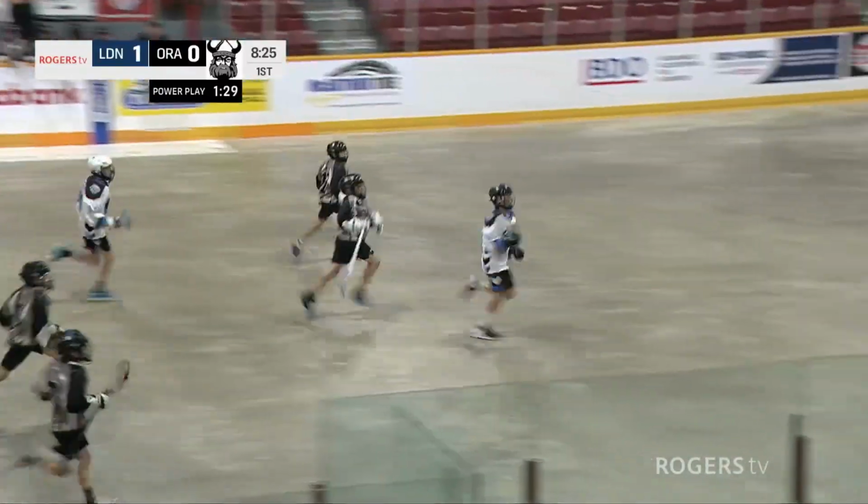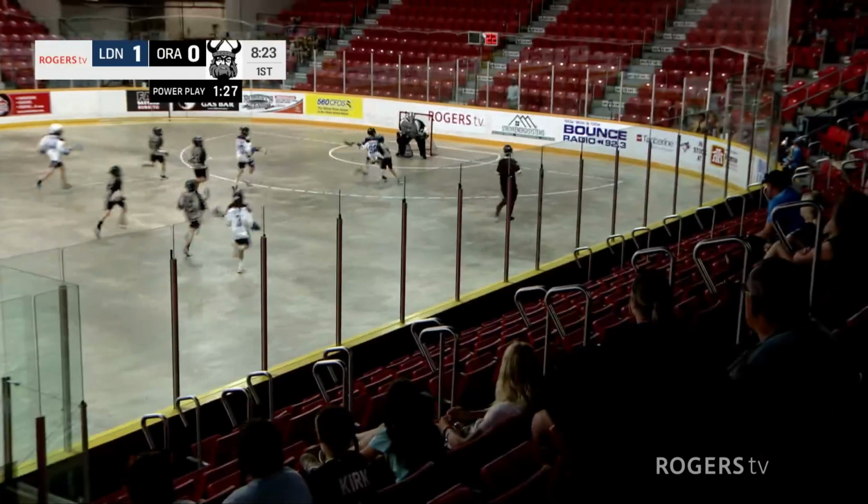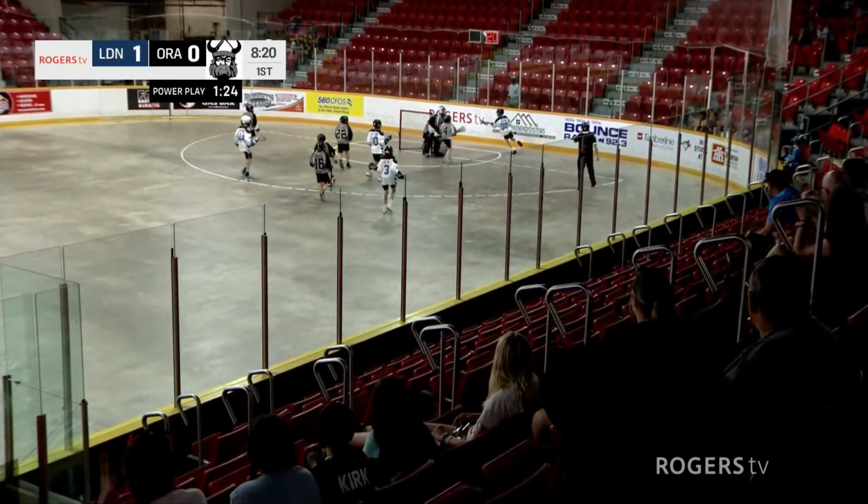And here they come. Doan gets the pass. Doan went to fire. That ball got whacked away. Not trapped, though, in the net.